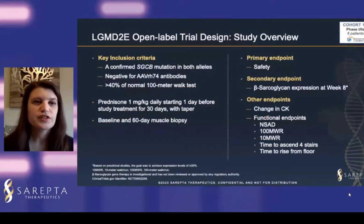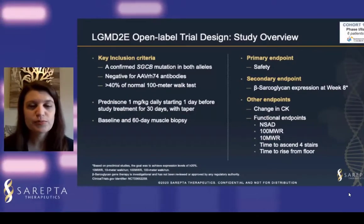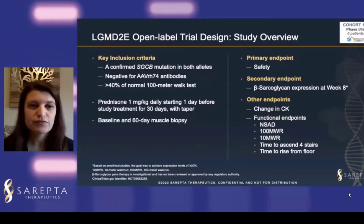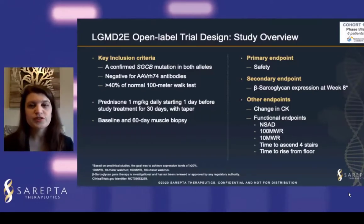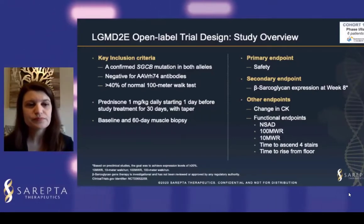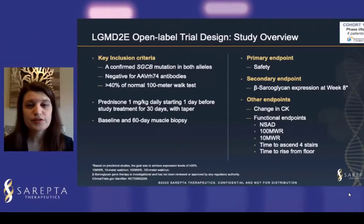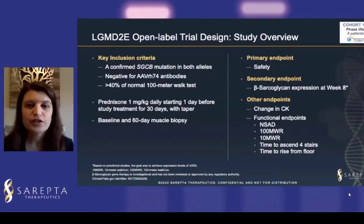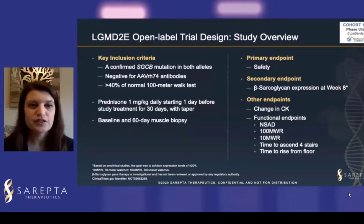Just a few more details about the trial design. The key inclusion criteria included confirmed beta-sarcoglycan mutations in both alleles. Patients had to be negative for RH74 antibodies and be greater than 40% of normal on the 100-meter walk test. Biopsies were taken at both baseline and at 60 days post-gene therapy, with safety being the primary endpoint, but various secondary endpoints, which included beta-sarcoglycan expression in the biopsies at 60 days, and other endpoints included change in creatine kinase, as well as the various functional endpoints, with NSAD being the primary.